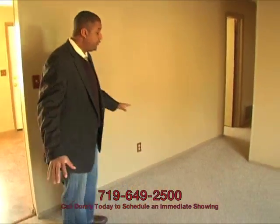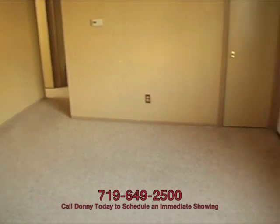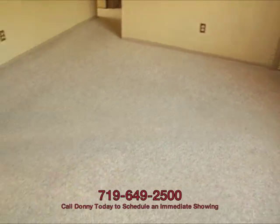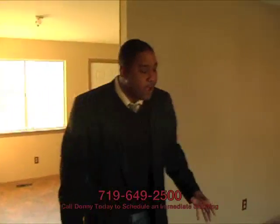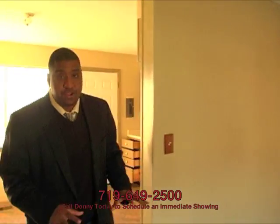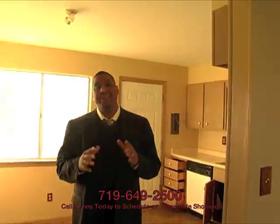So here we are in the living room. Pretty decent size for a 900 square foot house. Again, paint job throughout, it's already been painted. It's got newer carpeting on it. Not a big fan of the grade of carpeting, to be frank with you, but it wouldn't be much to replace all of it if you wanted to. And if you can live with it or you just don't care, it'll work fine the way it is.